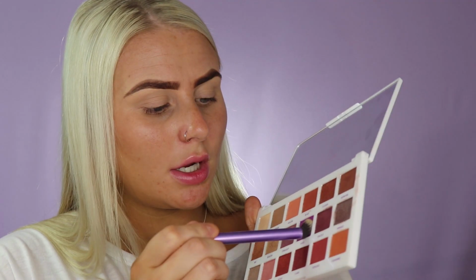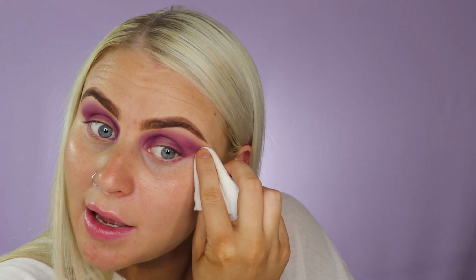Not cool. Alright, I'm going to go in with the shade Vivid, which is that purple shade, and I'm gonna start packing it on. The mattes are fine, it's not the mattes, it's those damn shimmer shades. Okay, obviously never used this purple shade before because it was so annoying to work with, but the other matte shades were great. Like, I'm not gonna lie, they were amazing. These shimmers are just something else. Not the first time though, I will back myself up. They were great the first time, but the second time around when I used them, hopeless.